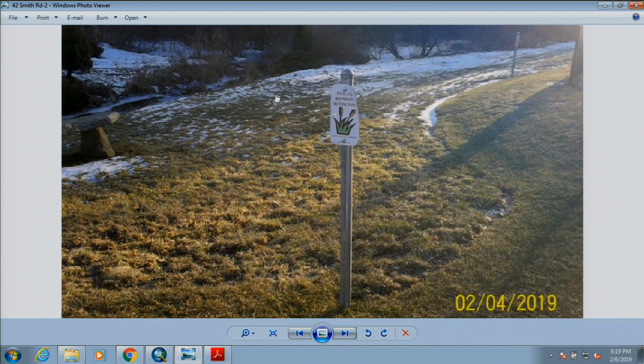Make a motion to issue a certificate of compliance for 42 Smith Road. Second. All those in favor? Aye. Aye. Have the silt fence and hay bales all been removed?